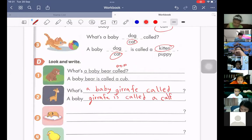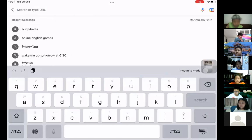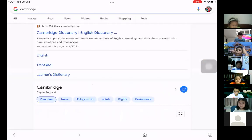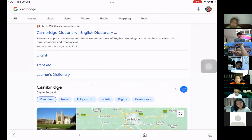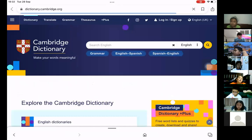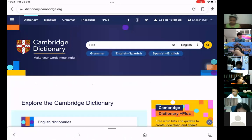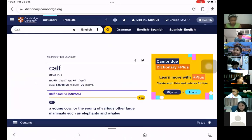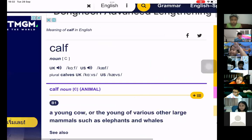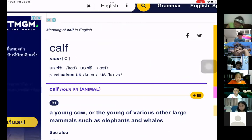Okay, look at this. When you want to check pronunciations, look at this. Okay, we're going to listen to this together. We're going to the Cambridge University Dictionary, and then we'll find out how to pronounce this word. Everyone, listen. There are two different sounds. The first sound is from the UK, United Kingdom, and the second one is the USA, United States of America. Okay, listen.